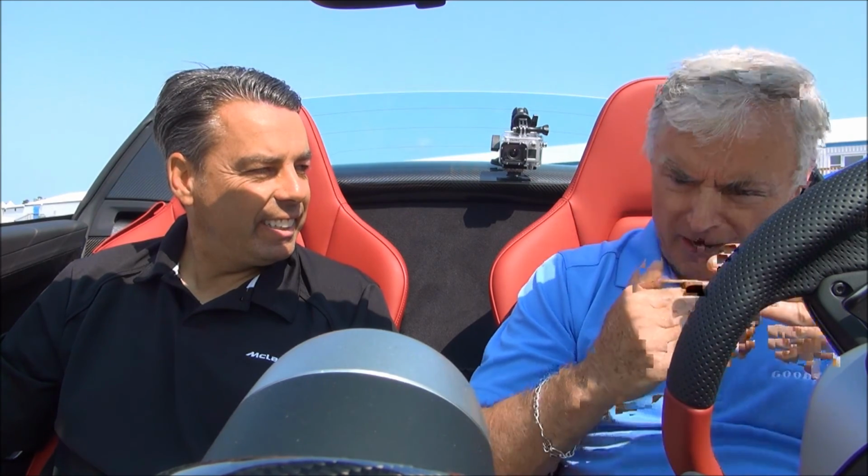Thank you very much, Horst, for the chance to drive this fine machine. Our pleasure. I hope you enjoyed it. It is a supercar, and it's that evolution past the MP412C, and it's well done by McLaren. Yeah, thank you. Great.